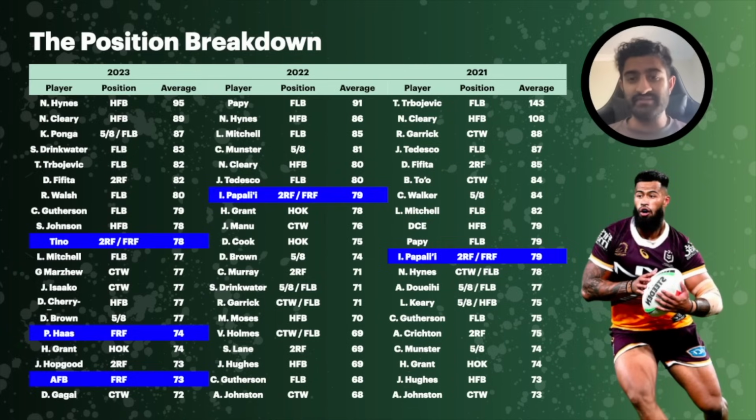Payne Haas seems to be the most popular gun front row forward, and that's probably for good reason, which we'll get into. But I would like to think that this, again, isn't a position that you target in terms of high upside, but could be for consistency.